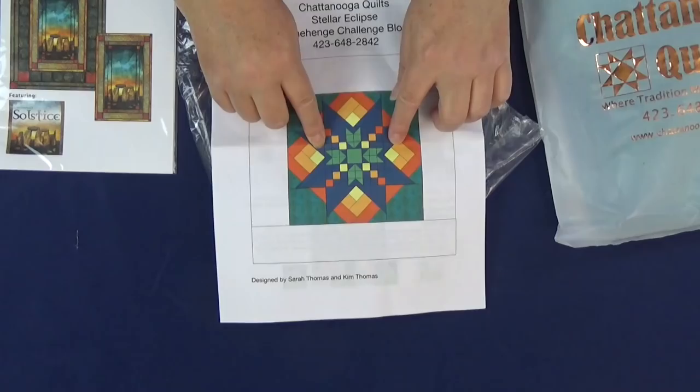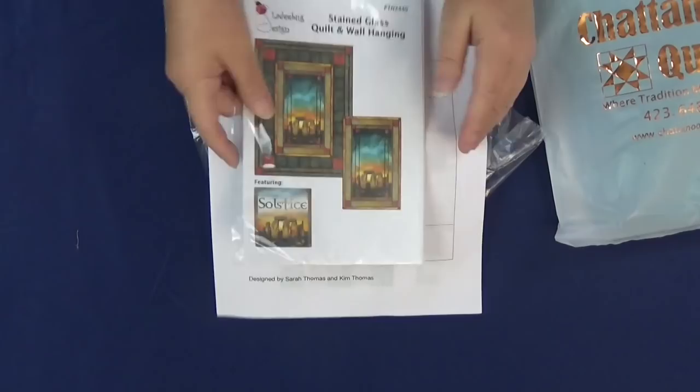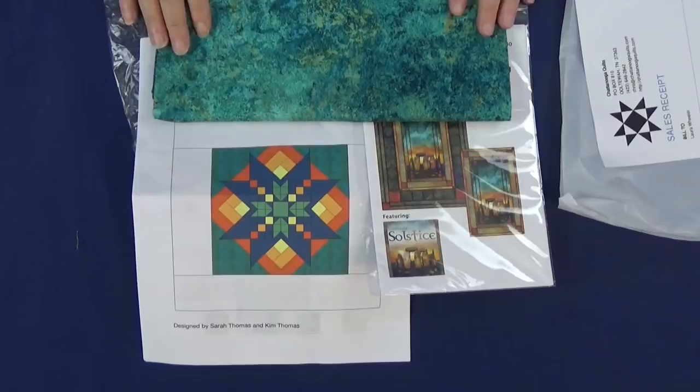I did also pick up a pattern. It is for the stained glass quilt wall hanging because I just thought that was real pretty. I may have to get me another panel. Everything's just so pretty. So there's her block, there's the extra. And the fabric, oh my goodness, the fabric.